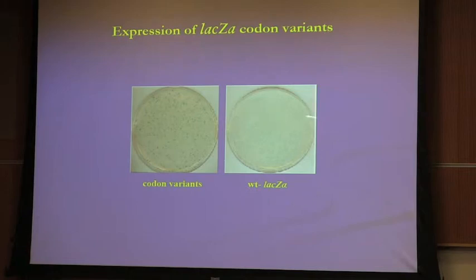This is the wild type construct, LAGZ alpha. You have a very even, uniform distribution of colors. And this is the codon variants we synthesized, cloned, and plated out. You can see there are great variations of colors, right? Meaning the different expression levels of this single protein. So that's a demonstration that this approach works for altering the protein expression level.